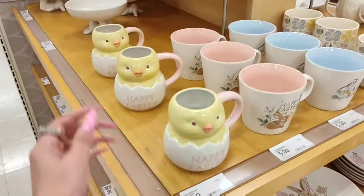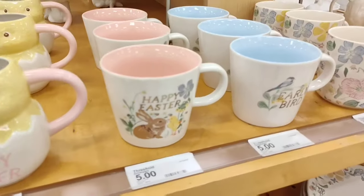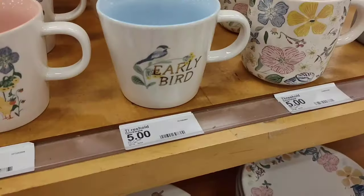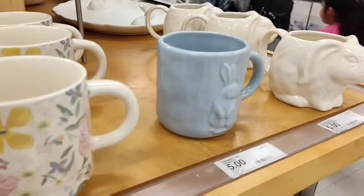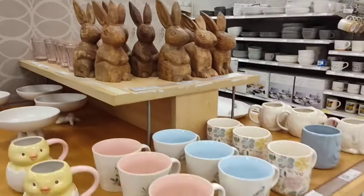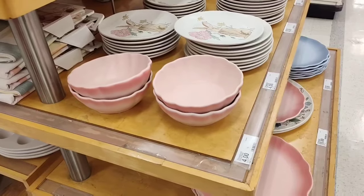Finally, some cute mugs, you guys. Look, Happy Easter with the chick for $5. Happy Easter, $5. Pink inside. Then early bird with the blue. And the floral. And the embossed. And then we have the wooden bunnies for $20. Ouch. We also have the ceramic bowls. It's actually like stoneware. $4.